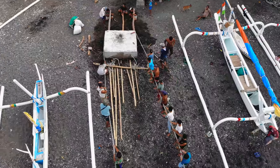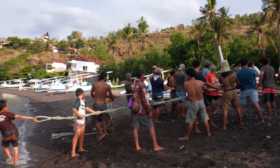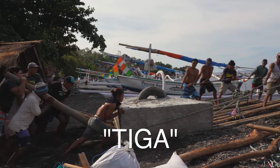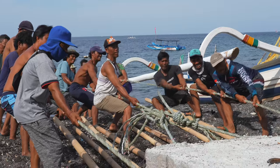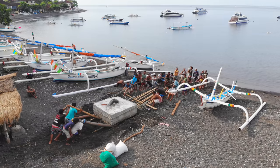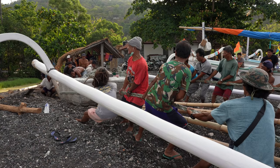Step 3. Pull the anchor into the ocean. As you can imagine, this is the most grueling part of the process. Thankfully, these little guys were here to help. In Indonesian, satu means one, dua means two, and tiga means f*** this, I'm going home. By sunset, it was almost in the water, and early the next morning, it was submerged.